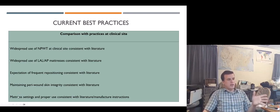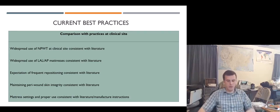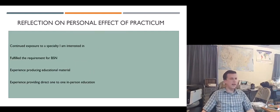And finally, the mattress settings and the proper use was, aside from what I mentioned earlier, for the most part consistent with the literature or with the manufacturer's instructions. They were using the mattresses appropriately, aside from those areas that I identified.